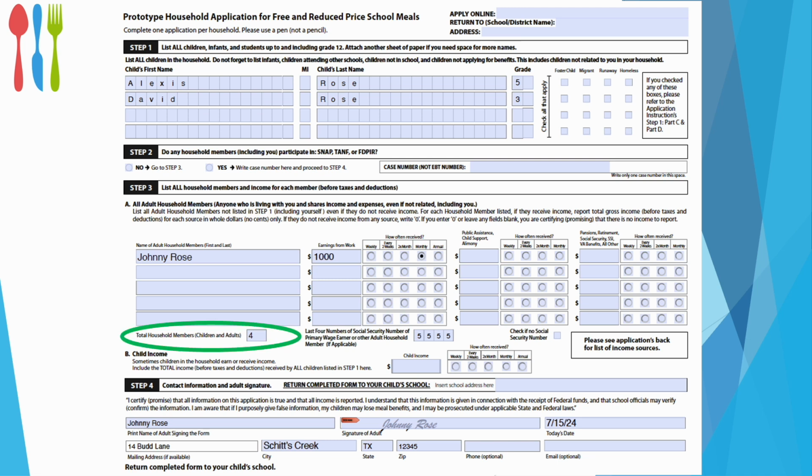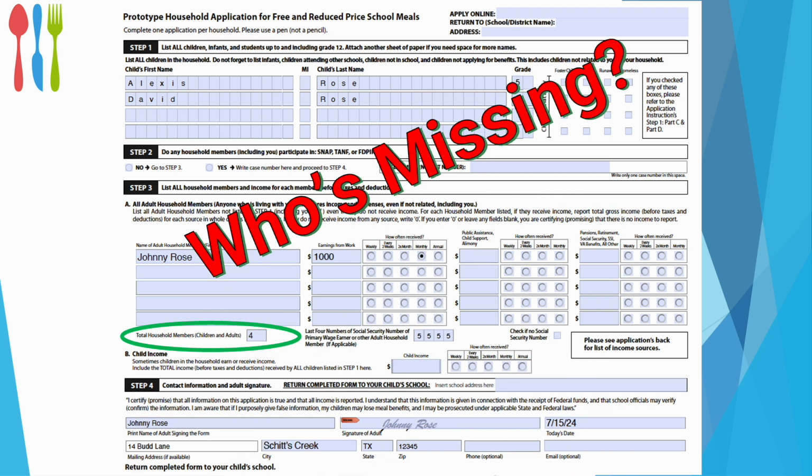I notice that the total number of household members is listed as 4, but there's only 3 folks listed on the application itself. So in this case, you would need to call the family and ask about that disparity. If they forgot to list their baby, you could just write that child's name in the top. If they forgot to list another adult, list them in step 3, ask about their income, sign and date next to anything that you add. If they just wrote 4 and meant to write 3, you would just draw a line through the number 4, change it to 3, and then initial and date next to that.